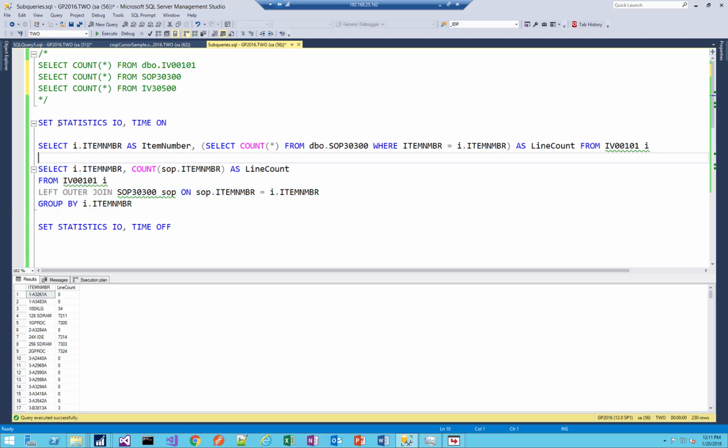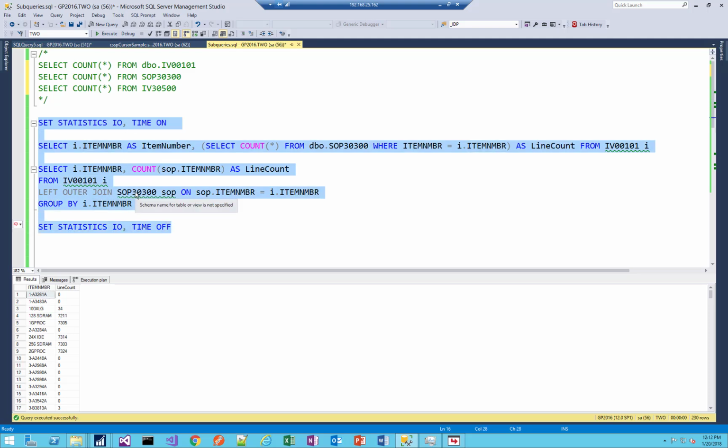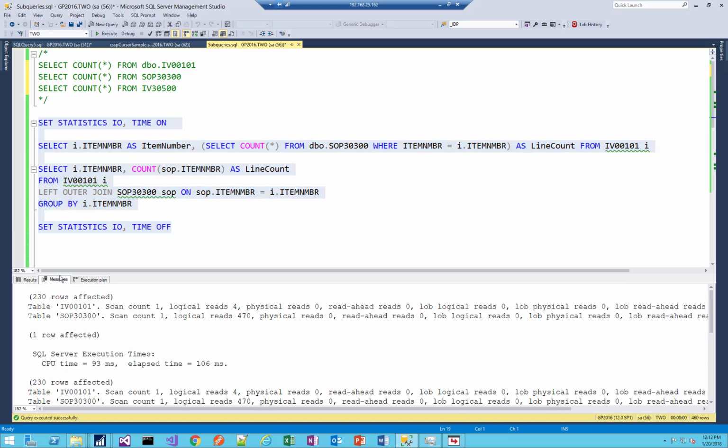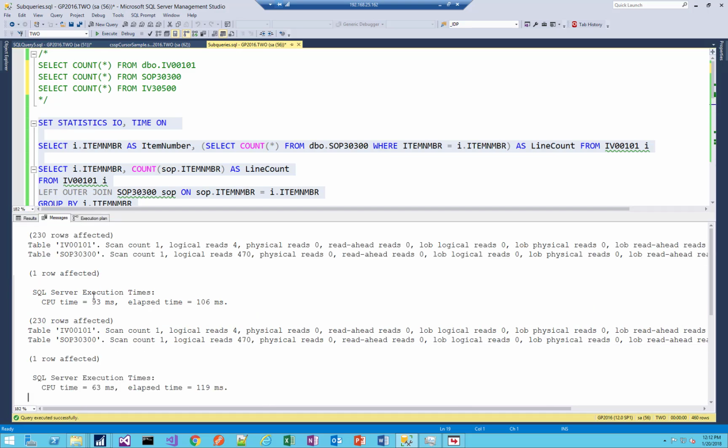Well, one technique is to use set statistics IO and time. This feature allows you to compare two queries that are similar or simple, and you can compare them side by side. So you run them together, I get the results, and I can go to the Messages tab here, and I can see that this query ran in 106 milliseconds. The second query ran in 119. Now, if you run these multiple times, you'll get slightly different times in terms of milliseconds, but they're effectively the same. And that's the set statistics time result.